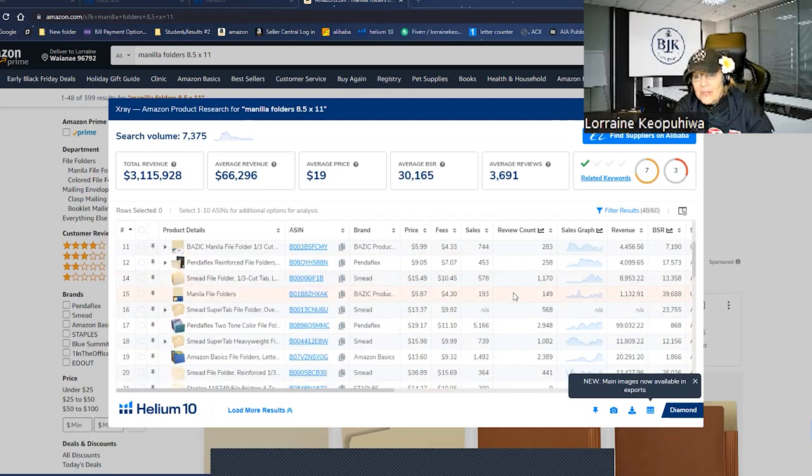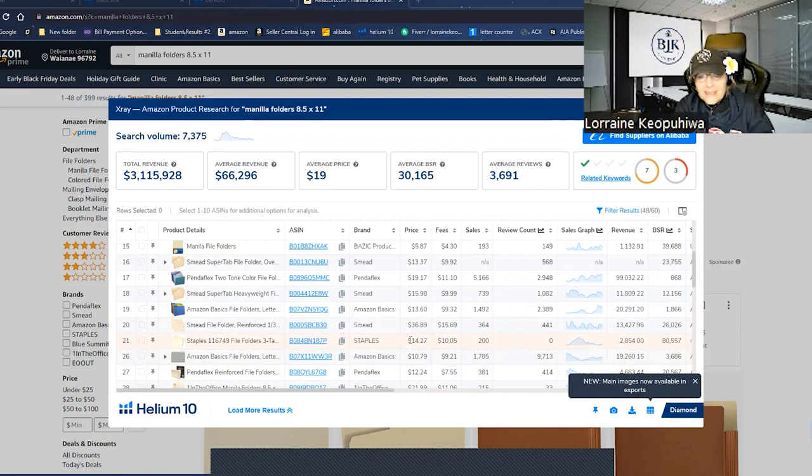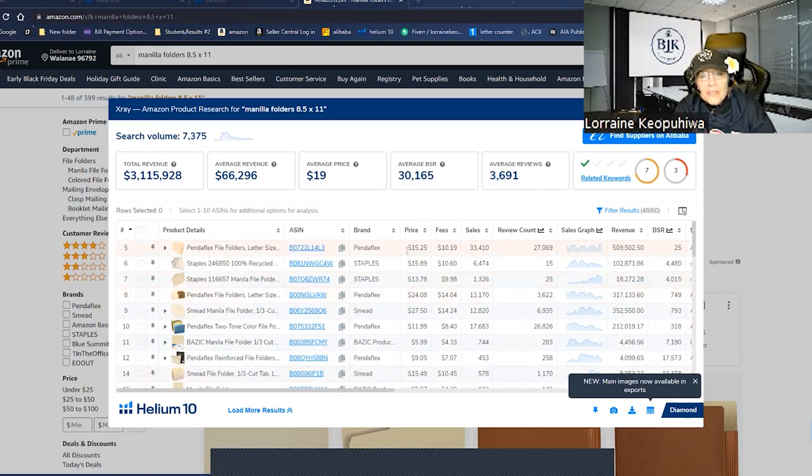And if I scale down and look, I have a 149. And I have a 0. I have a new person. Oh, that's Staples. But we're going to look over here. I see 2 Staples, but I don't see any more. But I see 2 Pendaflex. And I see another Pendaflex and another. So this is brand dominant under Pendaflex. So I would definitely not use this keyword. I would not try to get in there with them. It's like Smead. These are all well-known. This is basic products.